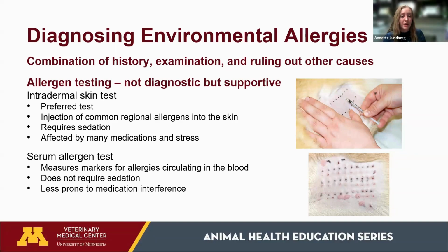The first is what's called an intradermal skin test, and that's what's shown in the pictures here. In the top picture, we have one of our technicians administering the injections. These injections go into the skin, and they are allergens that are common in our region, so things like birch trees, ragweeds, house dust. And they're going to inject them, and about 15 minutes later, we're going to measure their reactions.